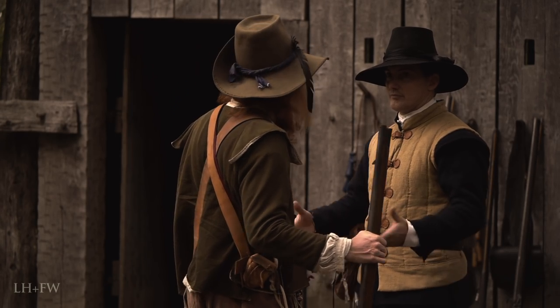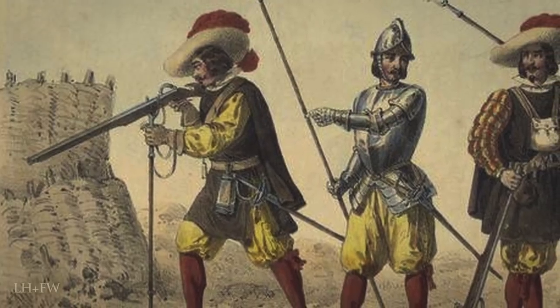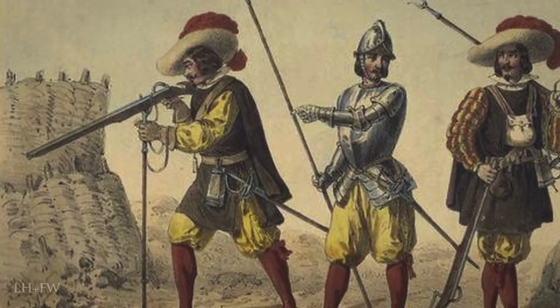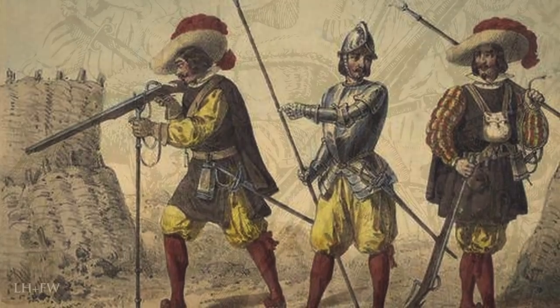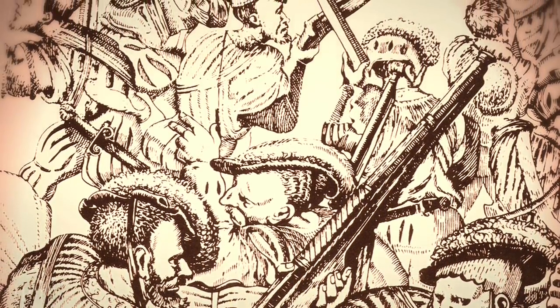It wasn't long before de Montluc had squadrons of arquebusiers under his command. But he himself would fall victim to a shot from an enemy arquebus. He survived the wound, but his face was shattered.